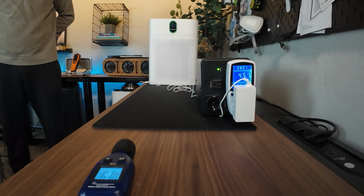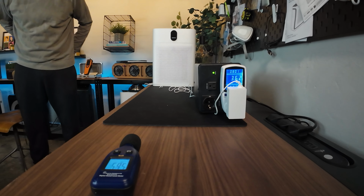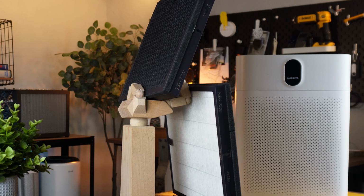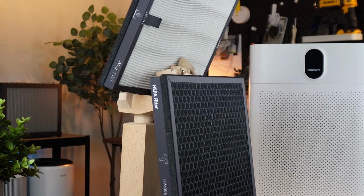What I don't like, it is louder at top speed than most similar air purifiers out there today. It has higher energy usage than most similar air purifiers, and these really add to the long-term running costs. And there's also an inherent risk of filter availability when you go with a less well-known brand, and it also doesn't come with a pre-filter as standard.